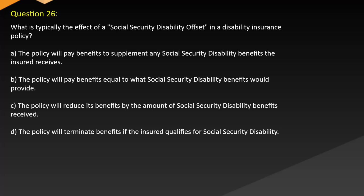A. The policy will pay benefits to supplement any Social Security disability benefits the insured receives. B. The policy will pay benefits equal to what Social Security disability benefits would provide. C. The policy will reduce its benefits by the amount of Social Security disability benefits received. D. The policy will terminate benefits if the insured qualifies for Social Security disability.